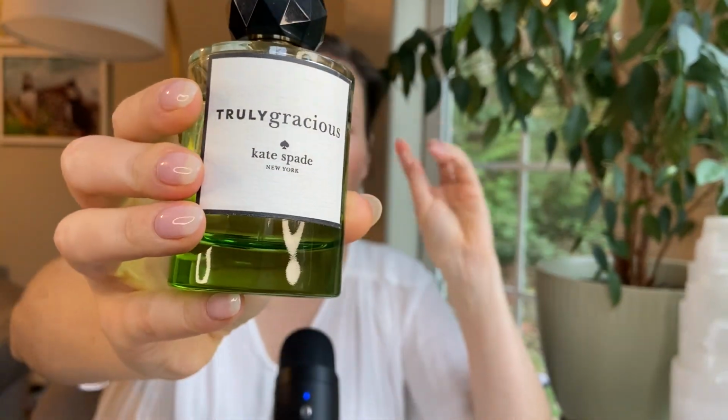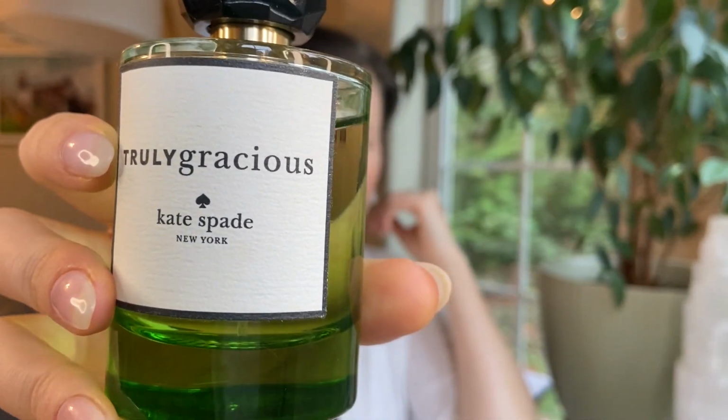The only 3 notes I see on Fragrantica are bamboo, green notes, and musk. So yeah, it's very fresh. To me, it's very high pitch, if that makes sense. Like it's very squeaky clean, crisp up here. It's not at all low tone, earthy, grounded. So I personally cannot wear this on its own. I have to pair it with a much more warm, grounded type musk or something, and then just one spray of this, because it's a little bit headache inducing for me. But yeah, definitely kind of unique, I would say. So that is Truly Gracious by Kate Spade.